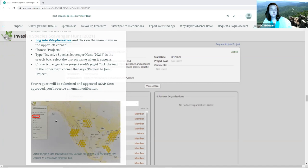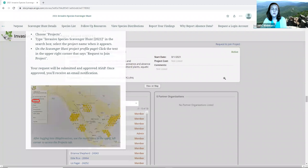And if you click on that and open it up so you can see the Scavenger Hunt profile page, which you can sort of see here in the background on this image, you should see a little blue text area that says request to join project. So you'll click on that. That will submit your request. I will get that request and I will go through and make sure that that request gets accepted as soon as possible. And you will get an email letting you know that you're now part of the project when that goes through. So again, making sure that you're doing that step, that's really important.